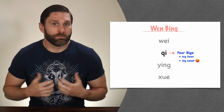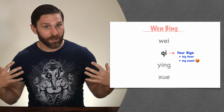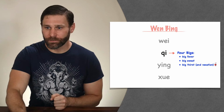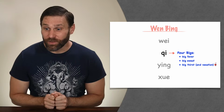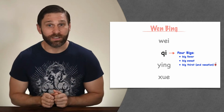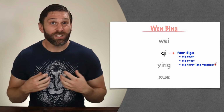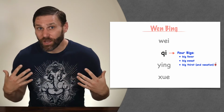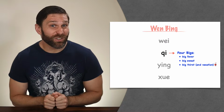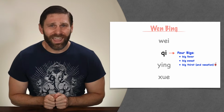We have a big sweat. Basically, you're hot and you get sweaty. Or we could say that the heat is steaming the fluids and pushing them outward, so we see a great sweat or a big sweat. Then we have big thirst and vexation. A lot of times people just say big thirst, but it's implied, big thirst and vexation. Big thirst, basically that heat is steaming the fluids, damaging them, and the fluids are being lost through the sweat, so you have a lack of fluid, so you have thirst. We say a big thirst or a great thirst.